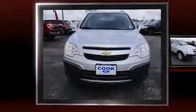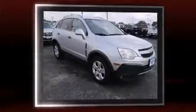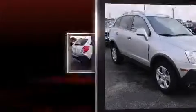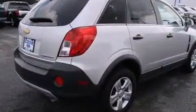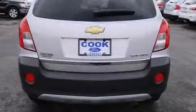Take command of the road in the 2014 Chevrolet Captiva Sport. With just over 30,000 miles on the odometer, this four-door sport utility vehicle prioritizes comfort, safety, and convenience. It features a front-wheel drive platform, an automatic transmission, and a 2.4-liter four-cylinder engine.